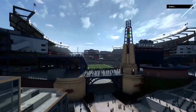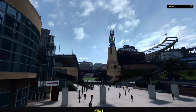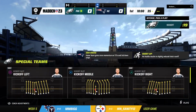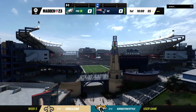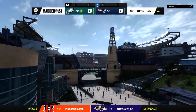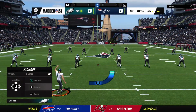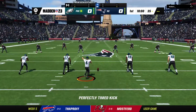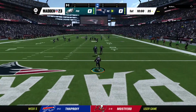From the area known as Patriot Place, EA Sports Football at Gillette Stadium in Foxborough. Today, we've got a good Week 5 matchup in store here between the Philadelphia Eagles and the New England Patriots. First quarter of the season already in the rear-view mirror, and off we go in Week 5 on EA Sports.